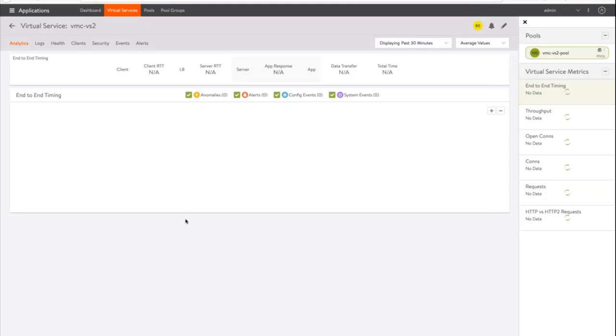Reiterating, when I created my application, I didn't say put it on a specific service engine. I simply said I'm deploying it into VMC, and the controller determined which service engine to place that application on. And I had the flexibility at that point, if I wanted to move it to another one or add more capacity for the application itself, to do it with just clicks of a button.